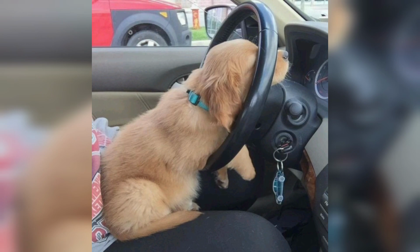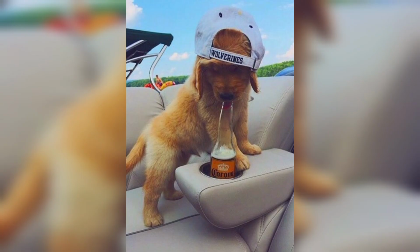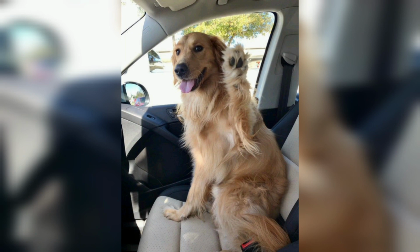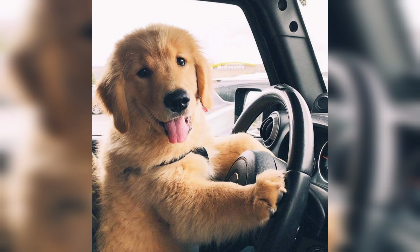Tip 2. Pack for your dog. Just like you, your dog will need some essentials when traveling. Make sure to pack enough food, treats, and toys to keep your dog comfortable and entertained. You may also want to bring a water bowl, a leash, and poop bags for bathroom breaks.